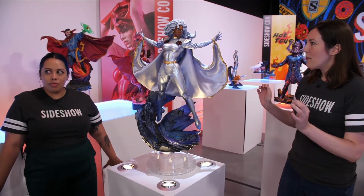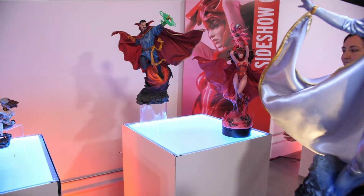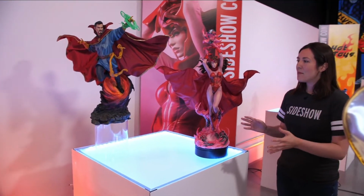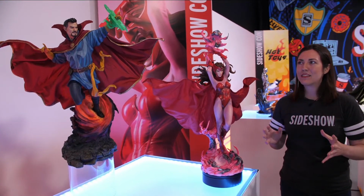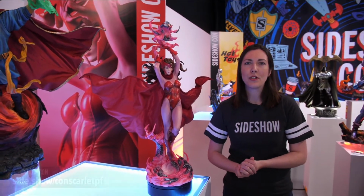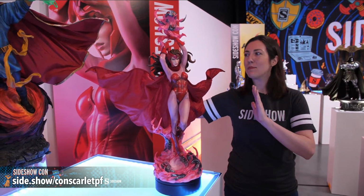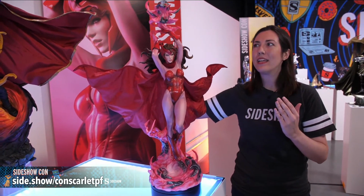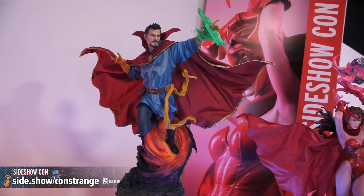But for now, we're going to depart from the goddess and go to some other characters who have probably the most immense and most fabulous capes we have on display today. No disrespect to Storm, but we are here with the Scarlet Witch and Doctor Strange, two masters of magic. Now, both of these pieces are on pre-order right now, but I just want you guys to see the wingspan on these capes. These are almost 2 feet wide each. I know that Doctor Strange's at its full length is 24 inches, and that is the Cloak of Levitation.